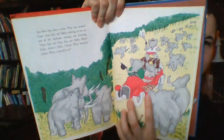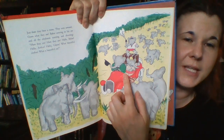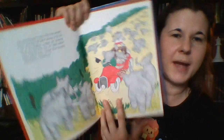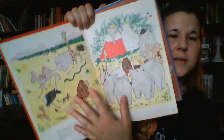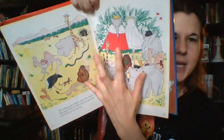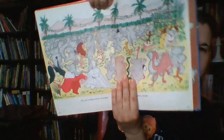Babar, in the meantime, you'd see he's met a girl. He met another domesticated elephant named Celeste, and they get married, and they go back to his village. And they're so fancy and civilized that their village makes them the king and the queen of their village, and they become King Babar and Queen Celeste, and they rule over the savage animals. Racially speaking, this is very problematic.